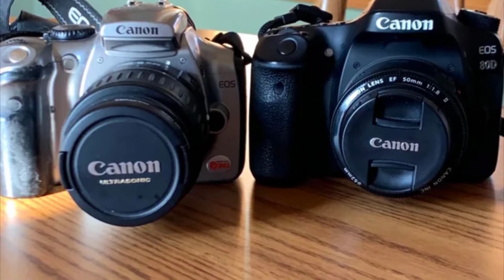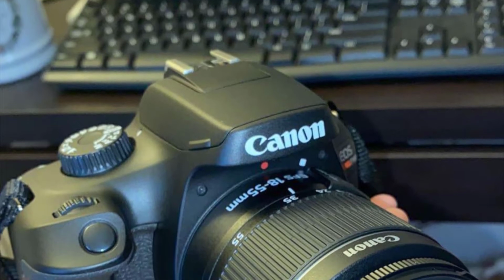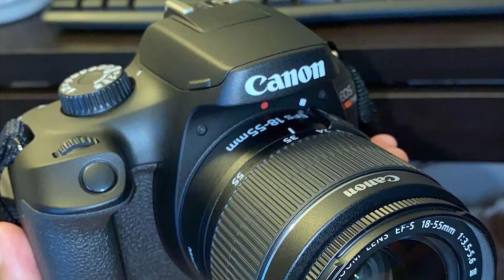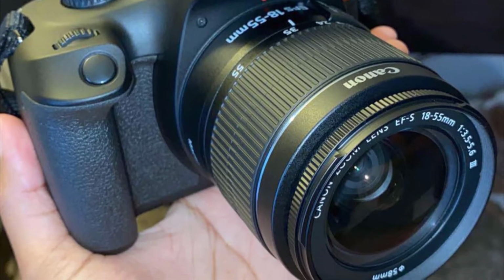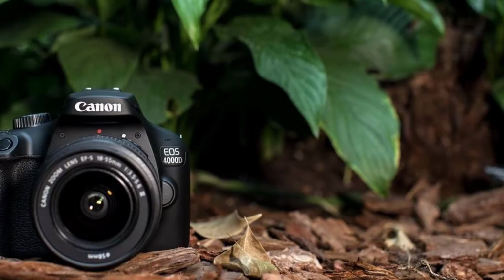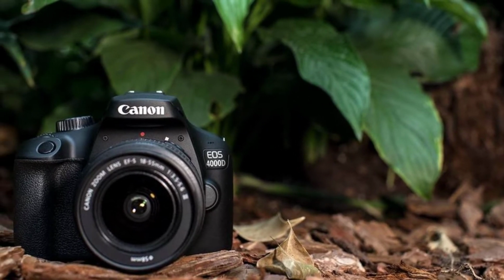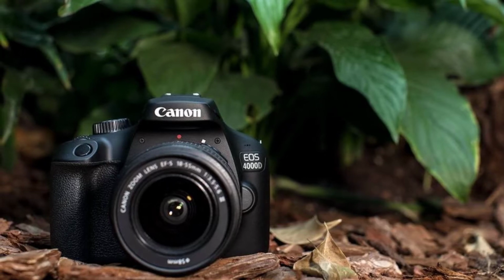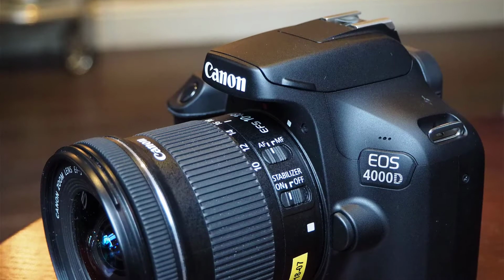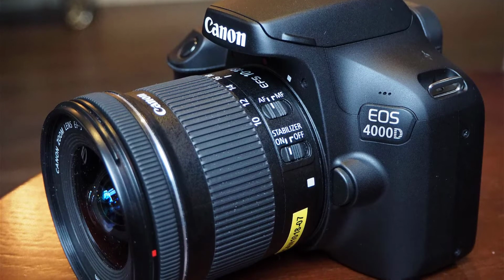It features an 18 megapixel CMOS sensor, the Digic 4 Plus image processor, 1080p Full HD video up to 30 fps, and wireless connectivity. It uses a 9-point autofocus system, where the centralmost point is cross-type compatible. Battery life is average for the class at 500 shots per charge, but it weighs just under 500 grams with the battery and SD card installed.